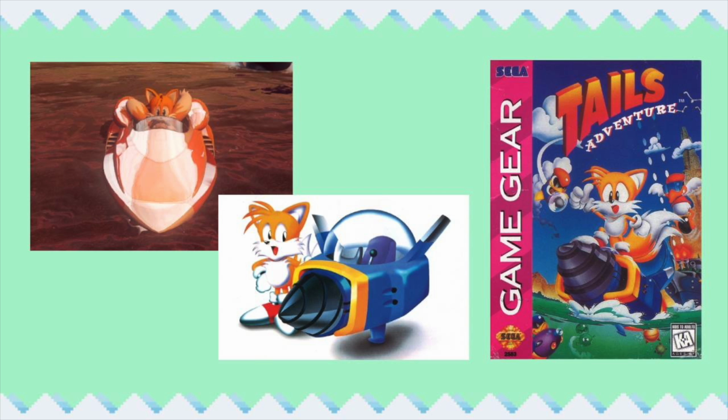Unless they decide to go an interesting route and they go the Tails Adventure route and they make it into the Sea Fox, which I think appeared in Triple Trouble and Tails Adventure, and then I think Tails also had a boat in Sonic Rush as well. So if they decide to pull from any of those, those are the 3 options I think they can pull from, at least that I'm aware of. If there's any other boats that you guys can think of, let me know down in the comments.